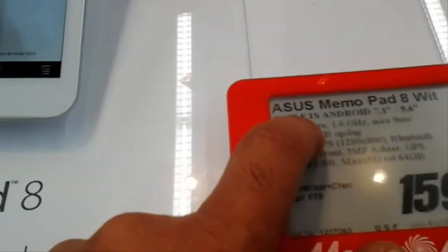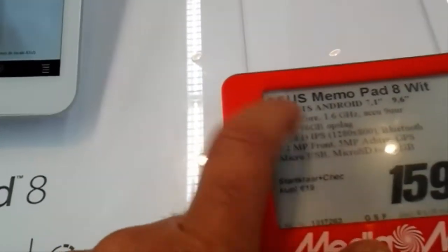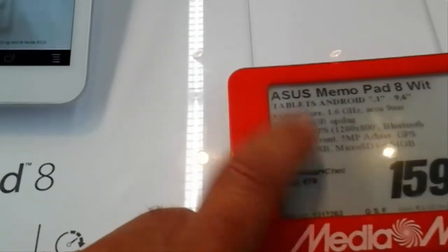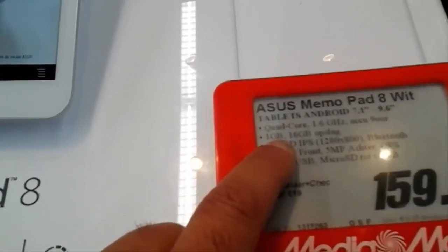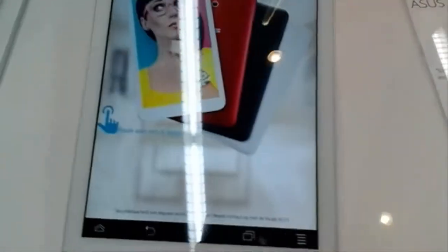And that only for €159. It has a quad-core processor, 1.6 gigahertz quad-core processor. This thing is faster than the laptop I'm using to produce my videos. It's just that doing video editing on a tablet is a little bit harder, but the specifications of this device, I think every computer user would just love it.